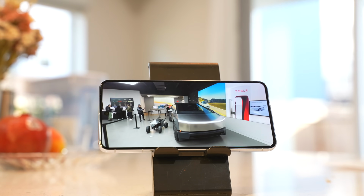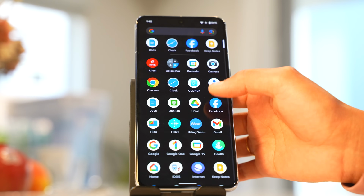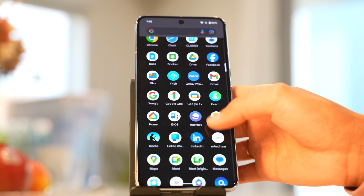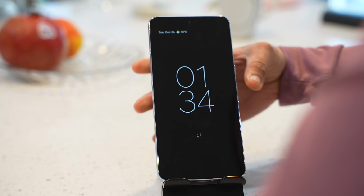The display on the Pixel 8 Pro is amazing. It's a high-resolution, crispy 6.7-inch screen. It's also a 120Hz high refresh rate display. So the animations, swipes, and gestures are all buttery smooth. I like the implementation of the always-on display too, more than that of iPhones.